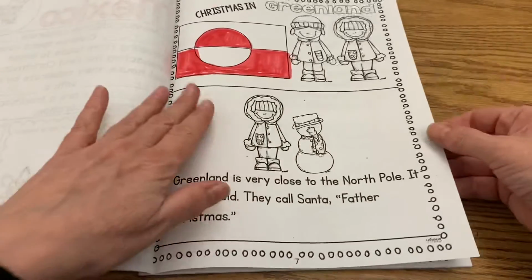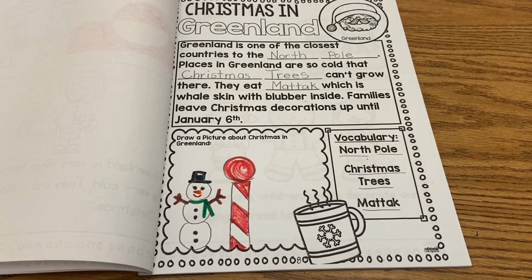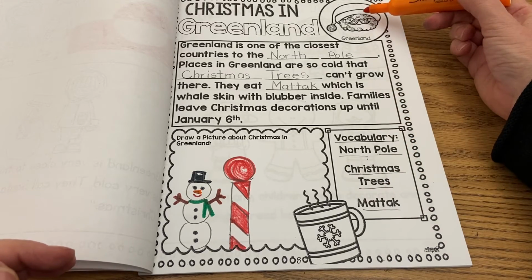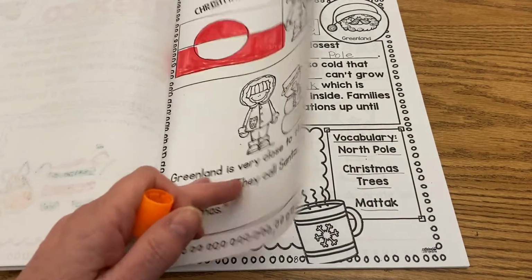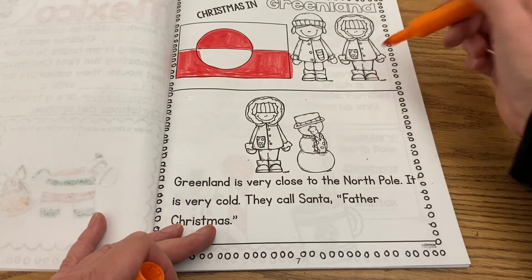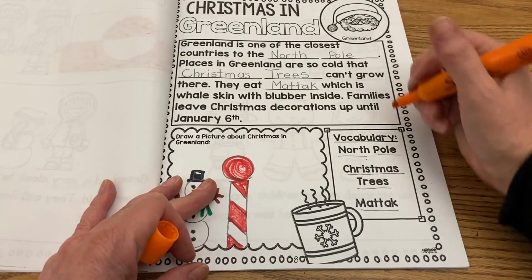So that's it for today. You don't have to color any of the other pictures because we're doing Zero the Hero today, and that's a longer lesson. So we'll go ahead and keep this as a shorter lesson. But if you want, you can color Father Christmas. You can fill in the bubble letters for Greenland, color those in. You can color your hot cocoa. And then if you want, you can go back and color the children and the snowman and the children of Greenland, okay? But that's it for this one today.